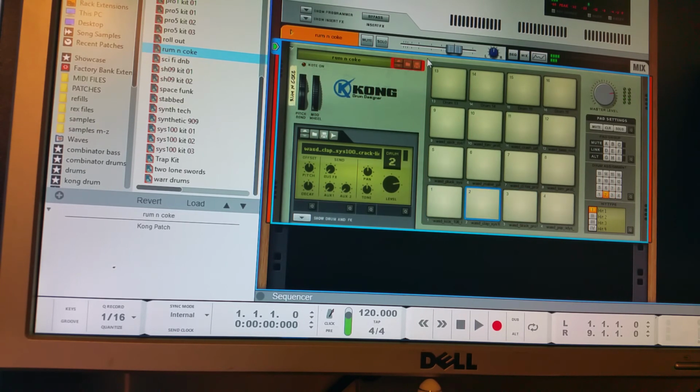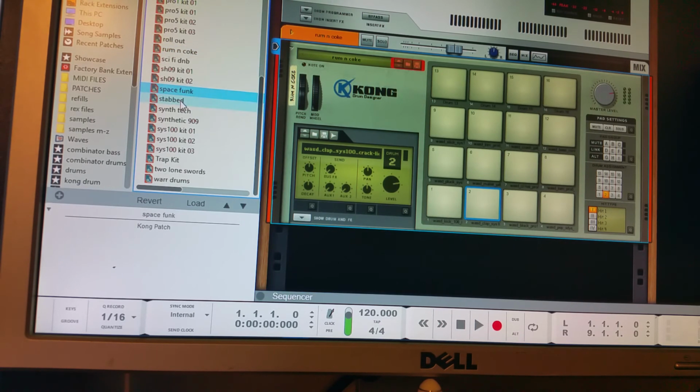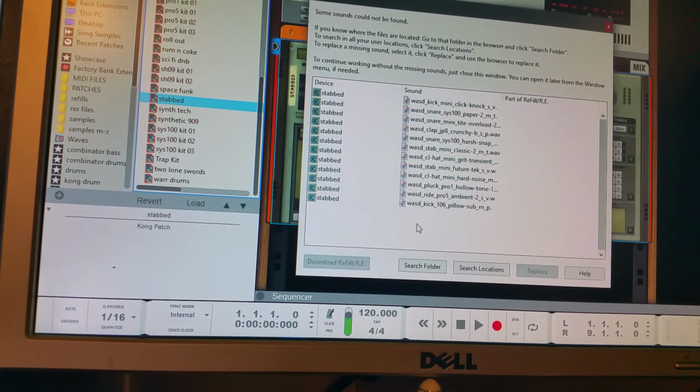It's loading fast, but I don't understand the argument, man. You know what I mean? Why is it taking so long to find the samples? That makes no sense. So Space Funk was the last one. I'm going to go on the stage right here. And somebody give me some answers on this. Propellerhead, anybody from the user community.